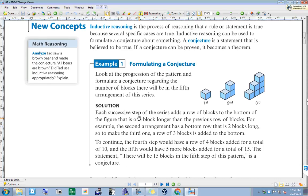Part of what we end up doing in geometry is we are always building a logical argument as for the reason why something is the way it is. So inductive reasoning says the process of reasoning that a rule or a statement is true just because several specific cases are true. Inductive reasoning can be used to formulate a conjecture about something. Now, a conjecture is just simply a statement that is believed to be true.